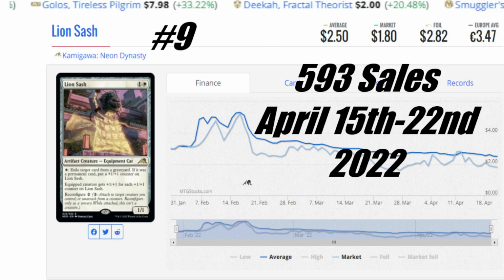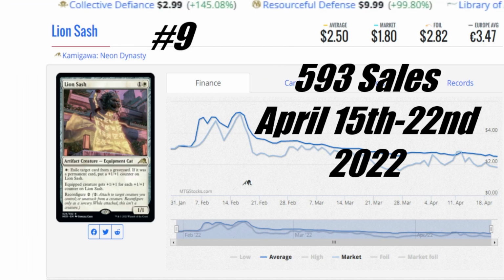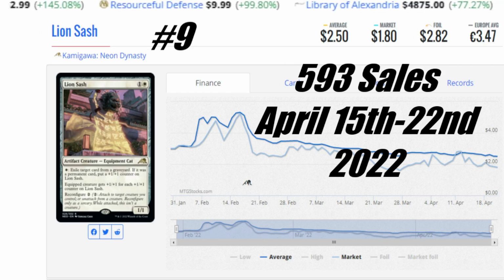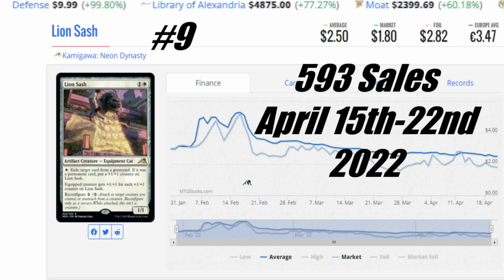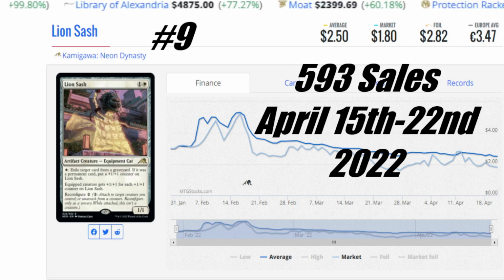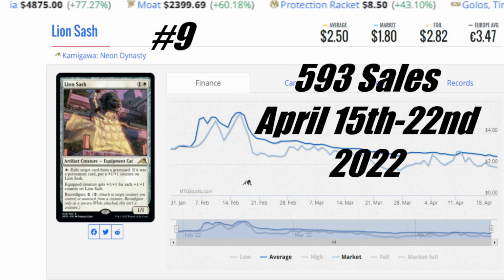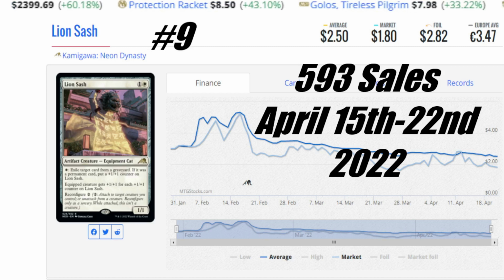Now, the average price for this card is only $2.50 US. That market price at $1.80 is very affordable. A foil is $2.82 US, way too close together. And then, of course, it's €3.47 to get this card in your house. It's only around $3 here in Canada. I think this card has some legs, has some movement. Other people must be thinking so as well. So way to go, Lion Sash. Welcome back to the number 9 slot.